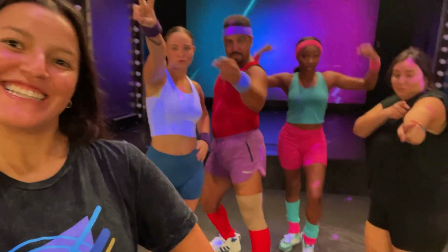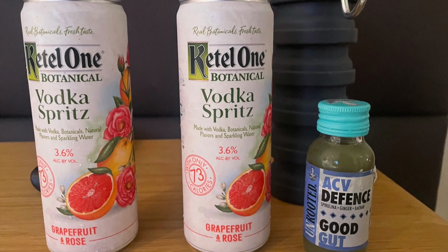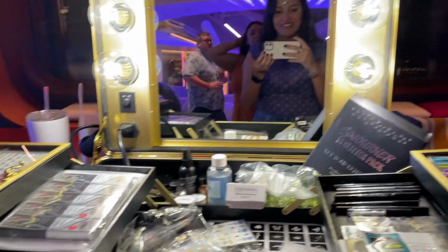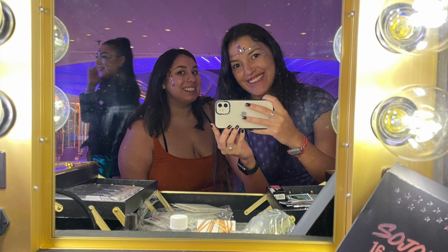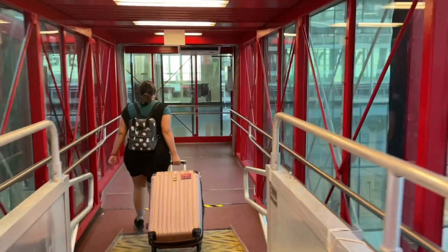Final reviews. Timeliness, we gave it a 10 out of 10. There were no problems with timeliness with anything, restaurants or our room. The only time was the wake, and they were so apologetic. We could tell it was just a one-time thing. So 10 out of 10. Cleanliness, 9 out of 10. Amazing. The only reason I took a point off is because there was trash outside at night. So I don't know when they got to clean, but sometimes there was still trash on the outside. But other than that, amazing.